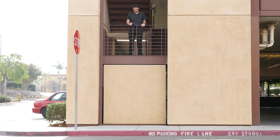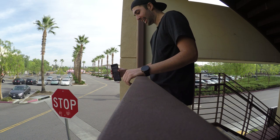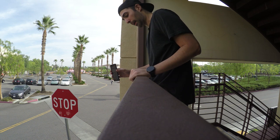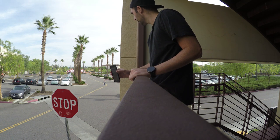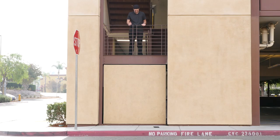All right, so drop test from really high up. I would not want to drop from here myself because I think I might break a leg. I don't know, maybe. All right, 3, 2, 1. Oh my gosh, that was nasty.